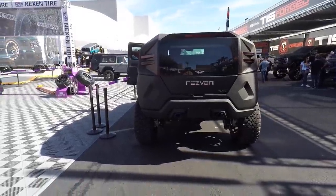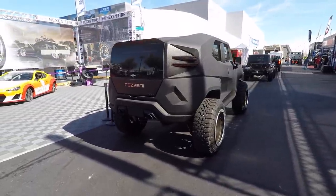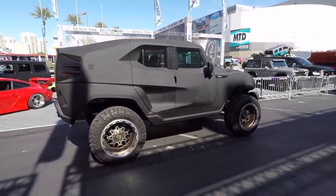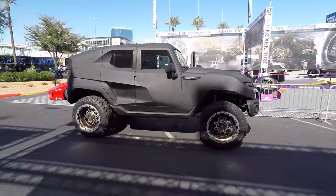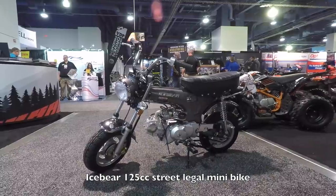So here it is again, the Resvani. This is that full custom Jeep, actually. Believe it or not, this is actually built off of a Jeep Wrangler. I thought it was actually an FJ, but it's a Jeep Wrangler. Look at that. That is cool. I like that.